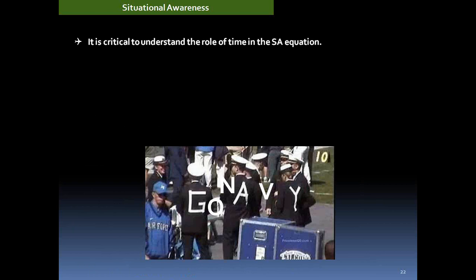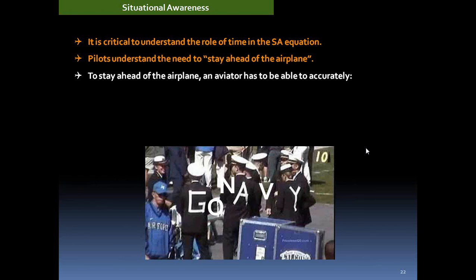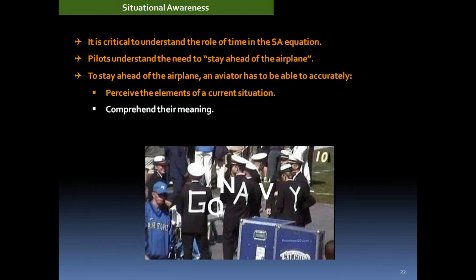It's critical to understand the role of time in the SA equation. Pilots understand the need to stay ahead of the airplane. We've been taught that from day one in our flight training. But situational awareness includes staying ahead of the airplane, but also when you perceive something and then formulate a plan, you have to act on it quickly too. To stay ahead of the airplane, an aviator has to be able to accurately perceive the elements of a current situation, comprehend their meaning, and project their implications on likely future scenarios.